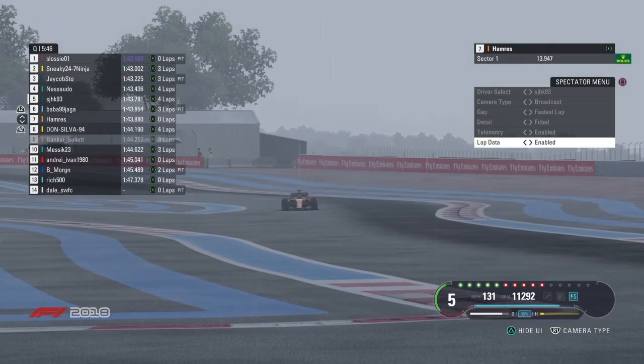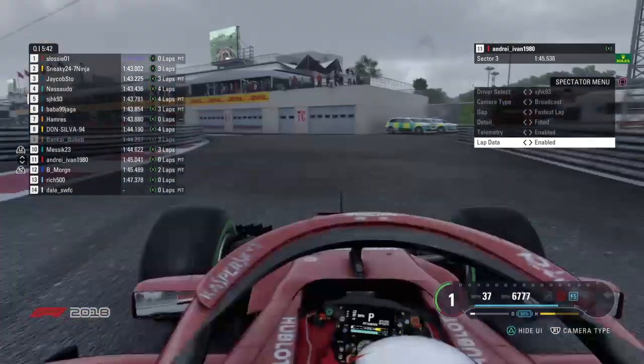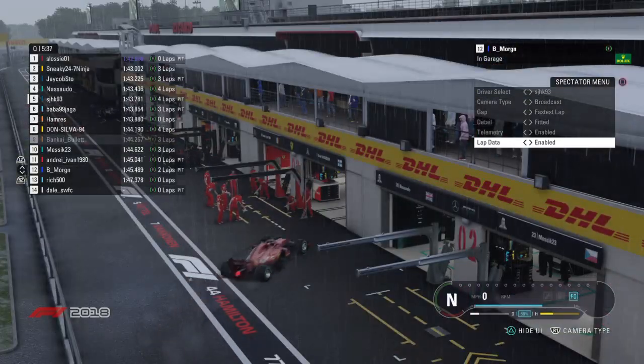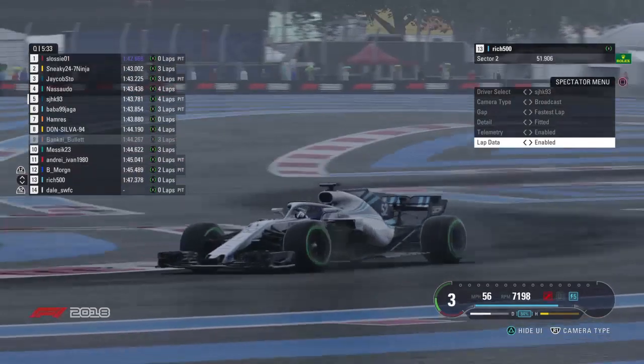We've got a yellow flag in sector 3. Probably someone just getting out of the way as Ivan pulls into the pits. We've got B. Morgan in the pits. Rich is out on track.